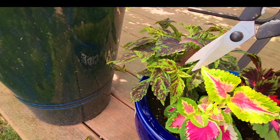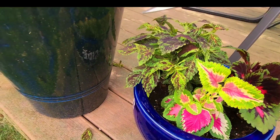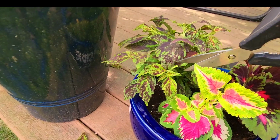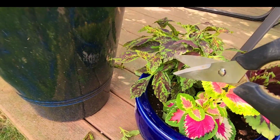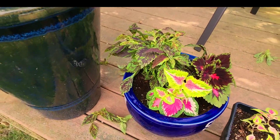See, it's kind of hanging down here. It's getting in the way. So it's kind of hard with the camera. My cameraman's in Italy. So there we go.